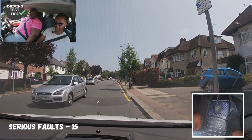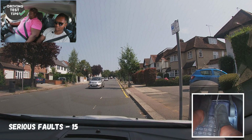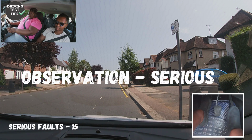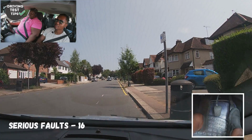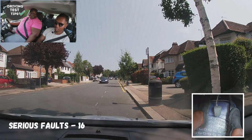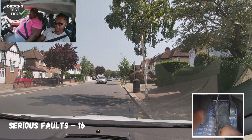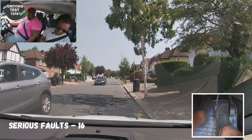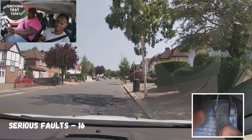You didn't really do any looking around there. Stop for these cars please. And those cars are going past. She should really stop for them as they're going past, but she's not doing that. You're supposed to be looking over your shoulders at this point as well. Another car going past without her noticing or stopping for it. When you're ready, drive on, please.